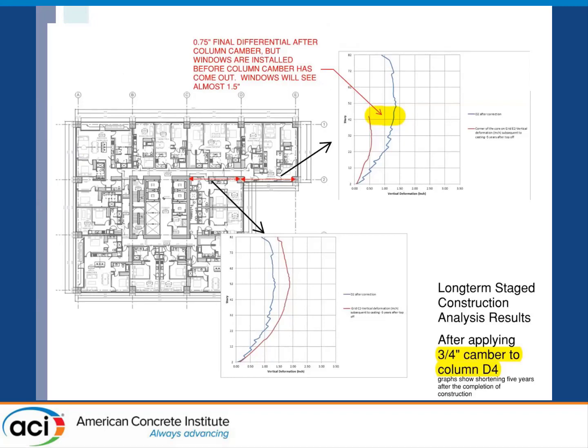Asking the window system to ride through 1.5 inches was not really going to be a good solution. And that amount of being 1.5 inches out of level was going to be problematic. So the engineer came up with a program of introducing column cambering. We constructed the columns and built them up to 3/4 of an inch above theoretical elevation. It varied as we went up the building. We were prescribed a table by the engineer and told to build it. By using this column cambering mechanism, instead of a 1.5 inch differential in that one bay, we were able to reduce it down to 3/4 of an inch, and that would be within the limits of what the cladding system could ride through.